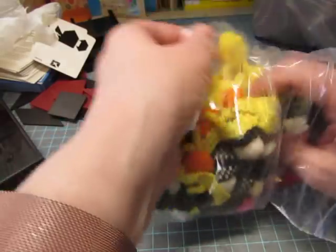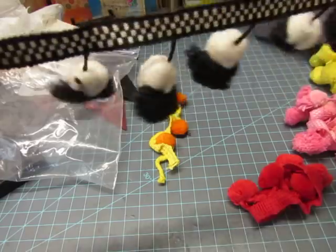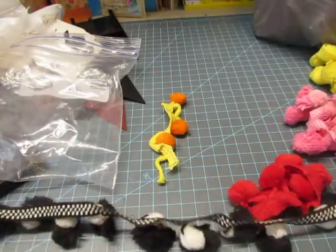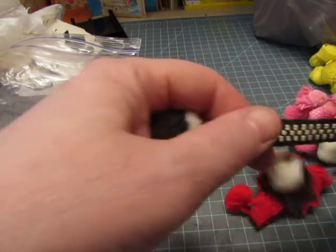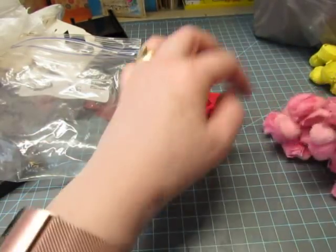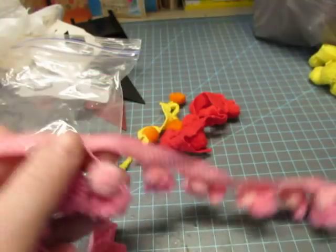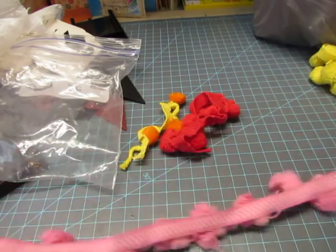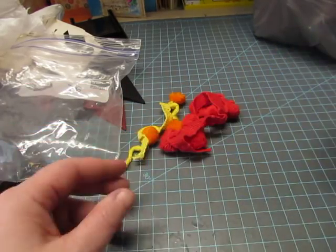Pom-poms. Oh, look at that. That is cool. I like that. I got some of the Bohemian trims and fabric from Selena at Amour Fabriques. So maybe this would be good on a Bohemian journal. And look at this one. Oh my goodness. They're little pom-poms with tassels on them. Both of them are. I've never seen anything like that. That is adorable.